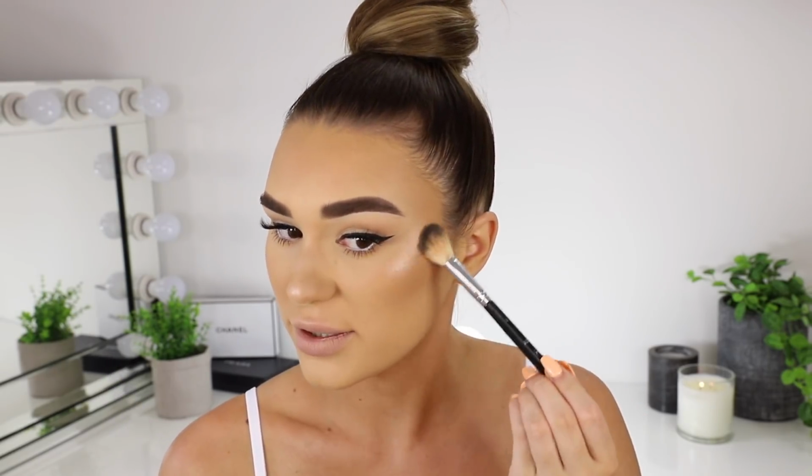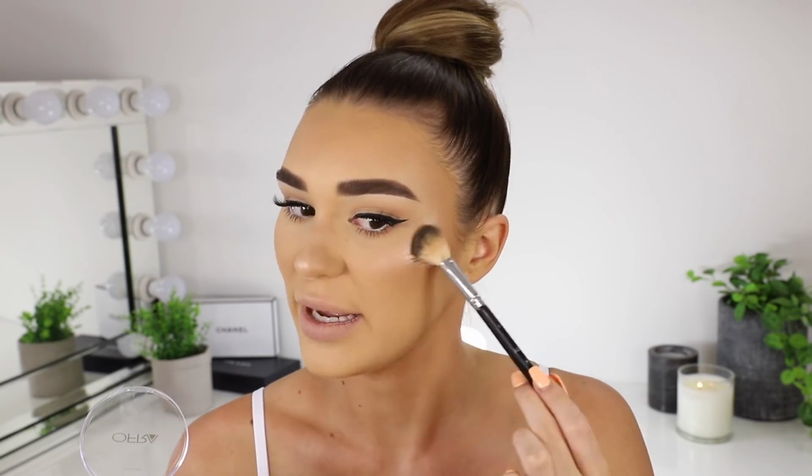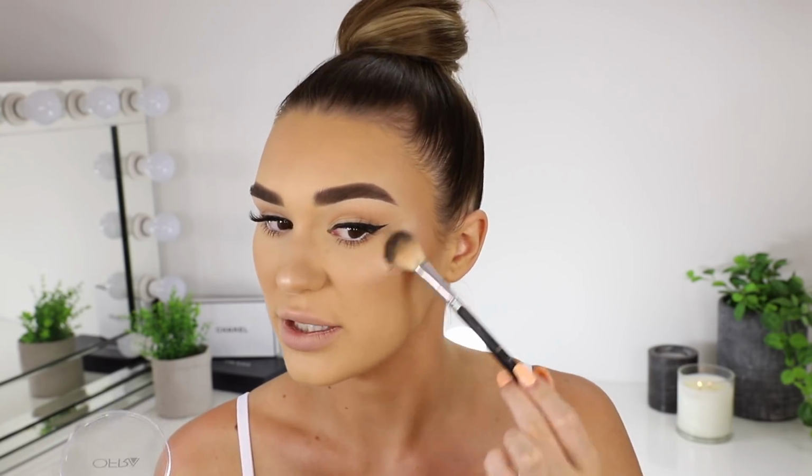Let's make the cheekbones pop. So I'm just gonna go in with my A23 brush by Anastasia. This is the best brush for highlight. And then we are gonna just go in. This is honestly like the Ofra highlighters are the best highlights I've ever tried. It's because they look wet, they don't look overly powdery, and they're so intense. Like you don't need any Fix Plus on your brush at all.